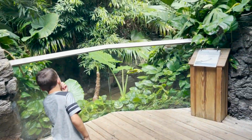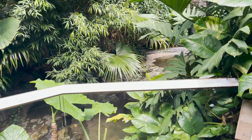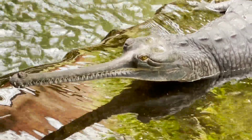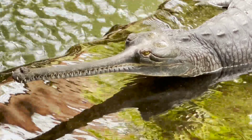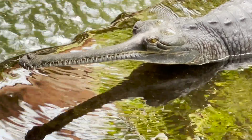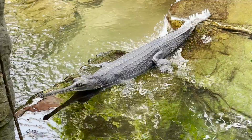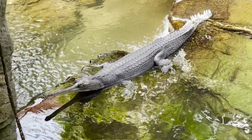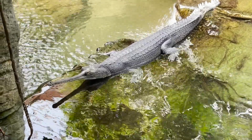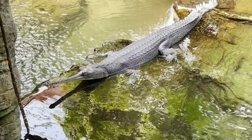Before we leave the rainforest, there's one more stop. This river is home to fly river turtles and our first Indian gharials. Unlike other crocodilians, gharials have slender mouths to help them catch fish. Gharials are even bigger than an American alligator. Like other animals in this building, the gharial is endangered.